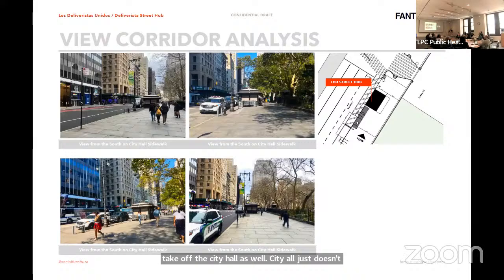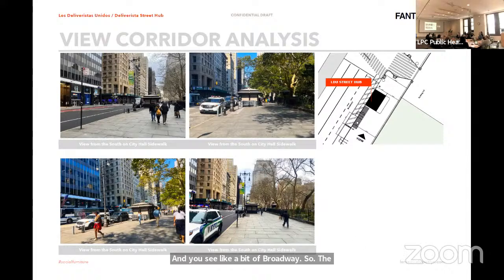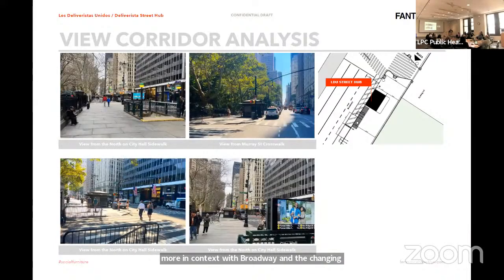Looking north along the sidewalk, looking up, you see the structure, but again, City Hall doesn't fit in that frame, and you see a bit of Broadway. So the structure is more in context with Broadway and the changing landscapes that happen there. And looking south along the sidewalk, you see more of the avenue and the buildings on the avenue as opposed to seeing anything on the left. That's it. Presenting the design of the monument.